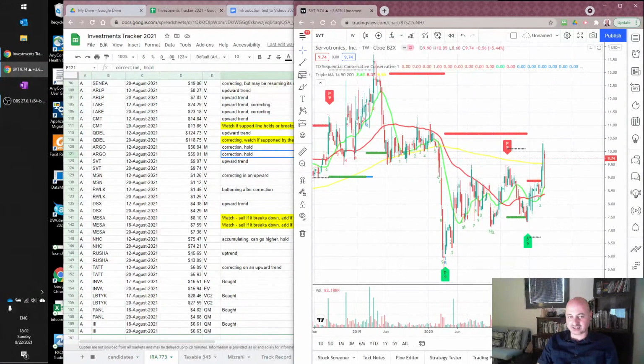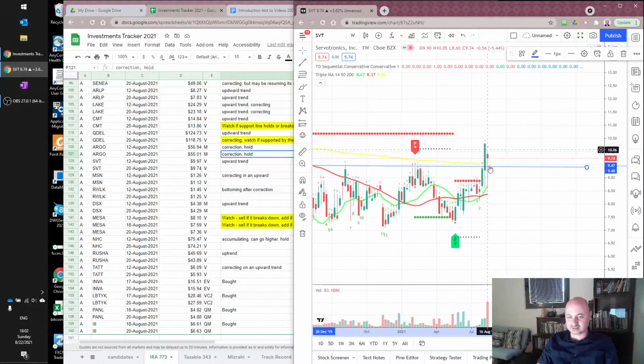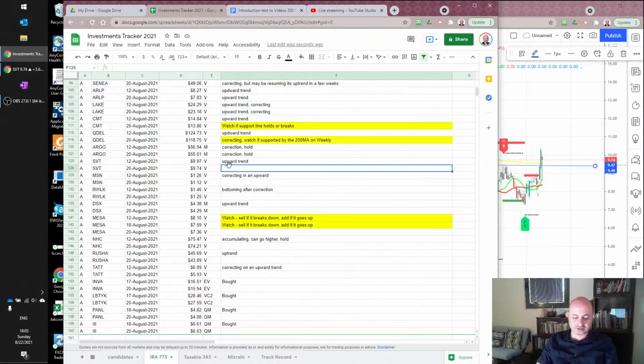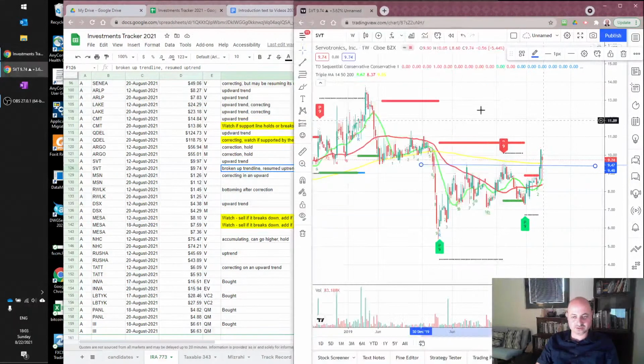SBT seems to be breaking. Wow, this is nice. Breaking the resistance line marked by the previous swing highs, broken up the 200-day moving averages, bullish cross with the 14 and 50-day moving average, and some sort of large volatility correction during the last week. But nevertheless, this chart looks bullish, and I'm happy with how the chart looks. It has an upward potential. So broken up trend line, resumed uptrend. This is what I think about these stocks today. So SBT is a hold. Next one is MSN.